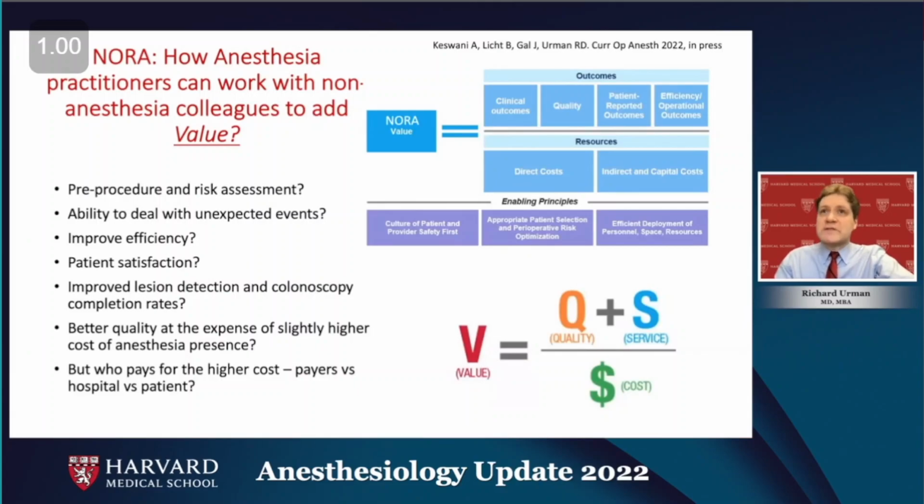But we also added enabling principles that I already alluded to, right? Culture of patient and provider safety, appropriate patient selection, perioperative risk optimization, and efficient deployment of personnel, space, and resources. So all of these are important factors to really inform the NORA value equation, if you will. And anesthesia providers obviously have been working with their non-anesthesia colleagues and administrators, helping with pre-procedure and risk assessment, and our ability to deal with unexpected events. If you think about what value we deliver in this setting, right? Improved efficiency, patient satisfaction, improved lesion detection and colonoscopy completion rates, as I showed you in some of these papers, better quality. Perhaps some of it will be at the expense of slightly higher cost of anesthesia presence, and how do we work together to make sure that we maintain the services that we expected to provide.